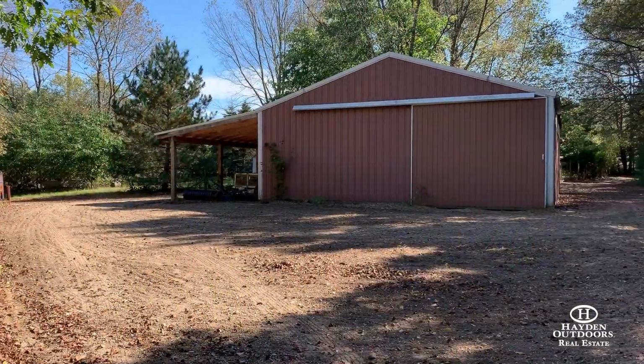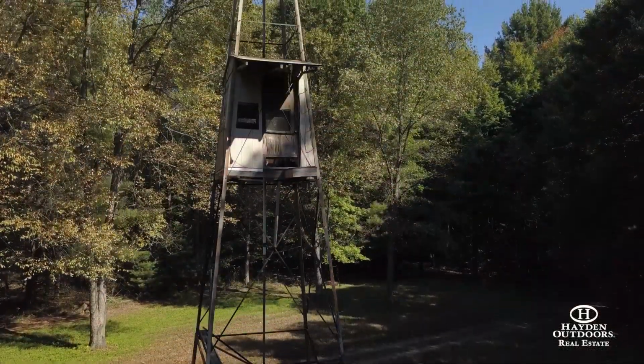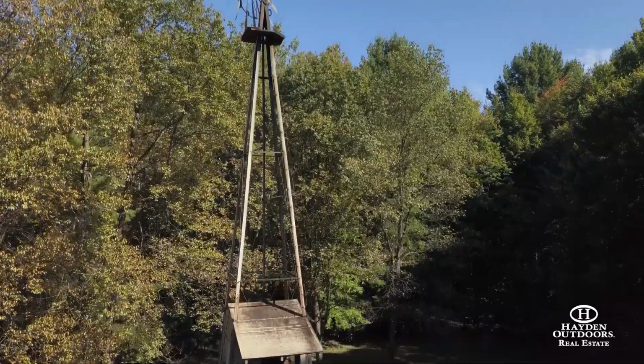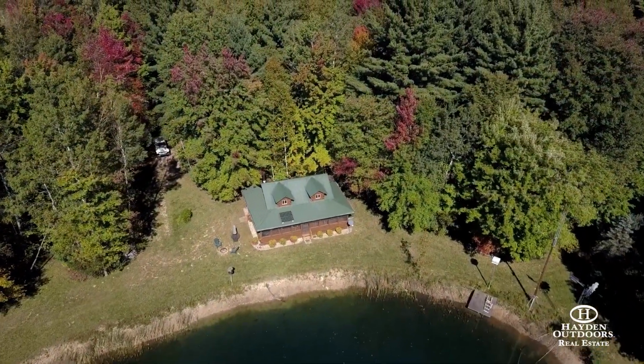Located near the garden is a pole barn with a lean-to. The windmill next to the pond is designed to operate the hand-driven well and year-round aerator for the pond. This turnkey recreational property checks all the boxes for the buyer looking for the ideal private getaway.